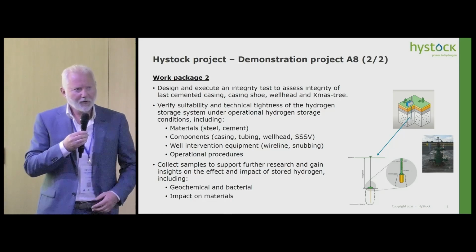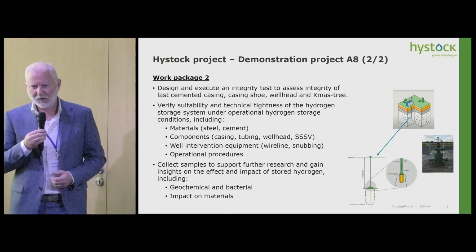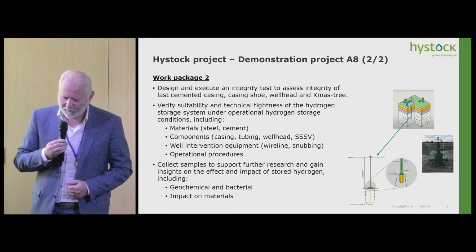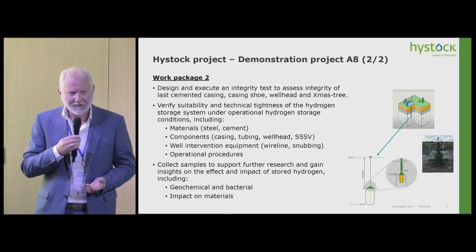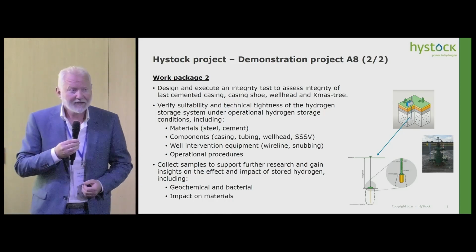So all that program has been executed successfully, safely, no incidents. So that means that at least the operational procedures and the materials functioned as we expected.